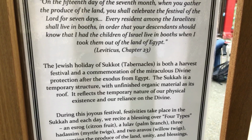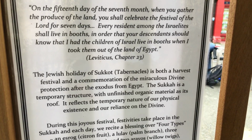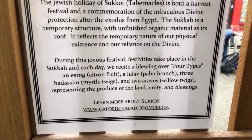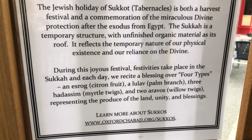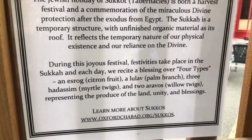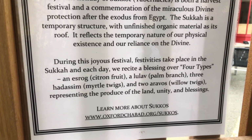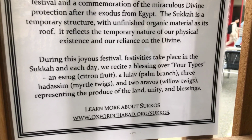The sukkah is a temporary structure with unfinished organic material as its roof. It reflects the temporary nature of our physical existence and our reliance on the divine. During this joyous festival, festivities take place in the sukkah, and each day we recite a blessing over 4 types: an esrog, citron fruit, a lulav, palm branch, 3 hadassim, myrtle twigs, and 2 aravos, willow twigs, representing the produce of the land, unity and blessings. Learn more about Sukkot, www.oxfordchabad.org/Sukkos.